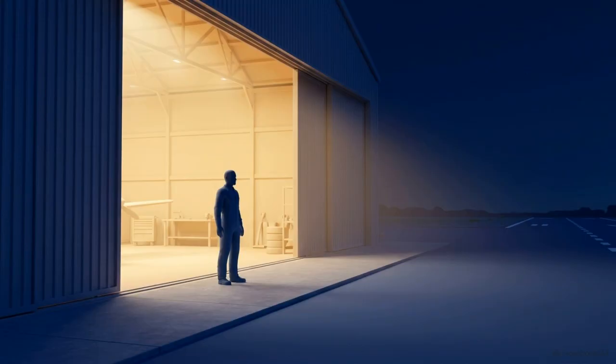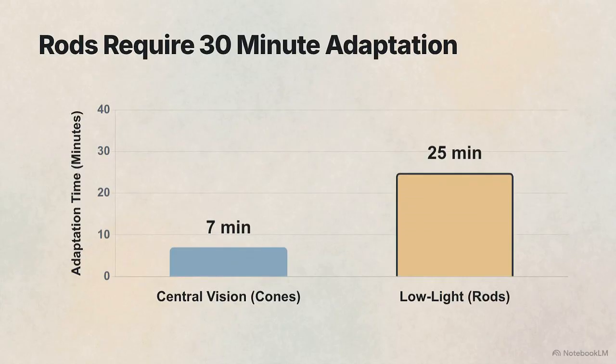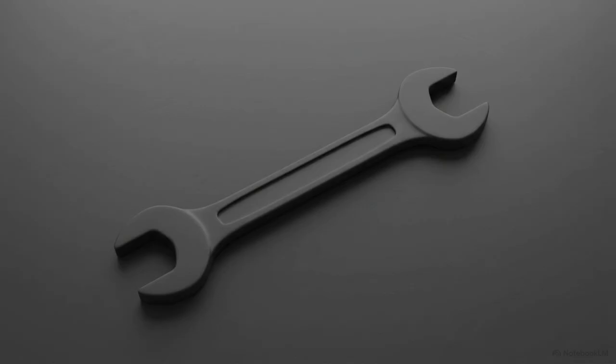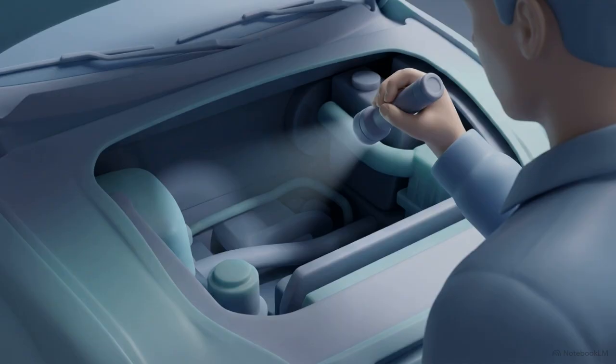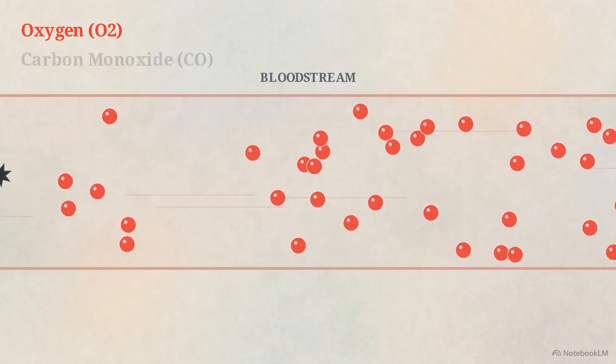If you move from a brilliantly lit hangar out to a dark apron at night, your central vision cones need about 7 minutes to adapt. Your low-light rods require up to 30 minutes to reach full sensitivity. During that adaptation period, visual strain increases. Poor background contrast, small object size, and relative motion all make it harder for the technician to distinguish edges and shapes in low light. Our bloodstream dictates how well these sensory cells function.